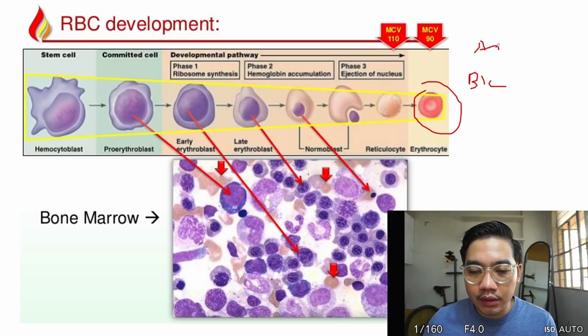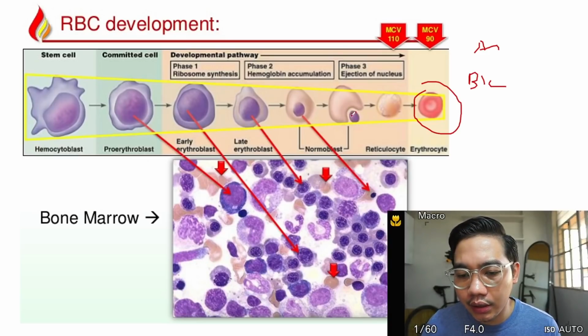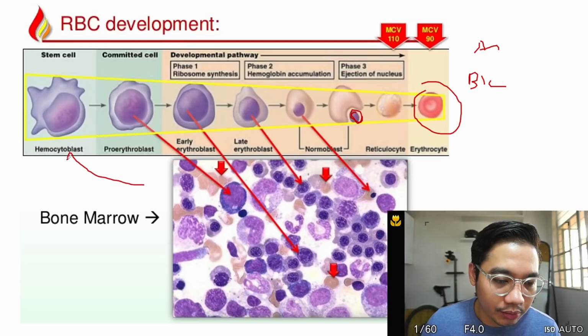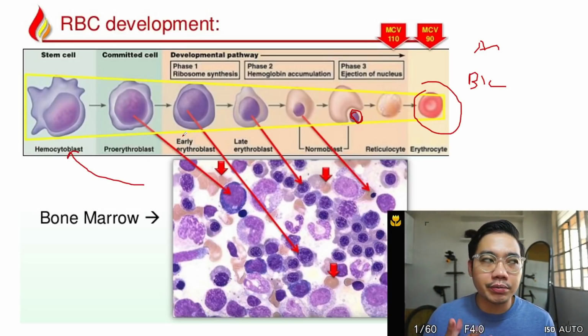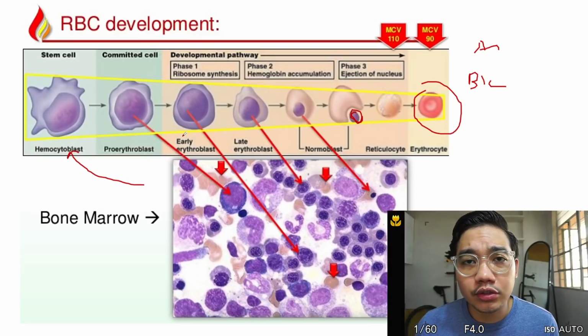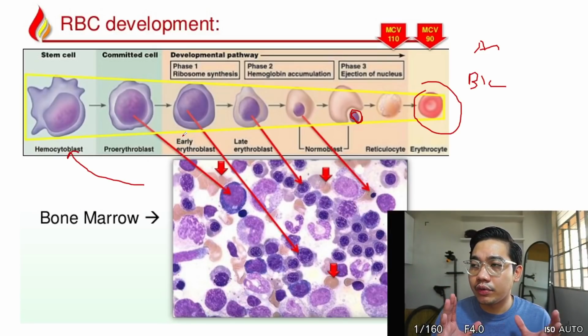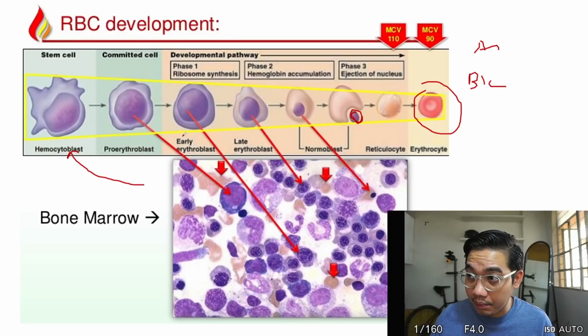So going back, we can explain why it doesn't need a nucleus. Because what is the purpose of the nucleus? So we go back here to the hemocytoblast. In a stem cell, what is the purpose of the stem cell? The purpose of a stem cell is just to become, meaning it just needs to mature. That is the only goal: to mature, to develop itself to become a mature cell. So the purpose of the stem cell is to divide and then become. It has two jobs.